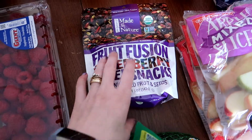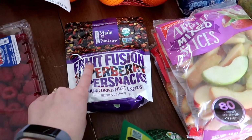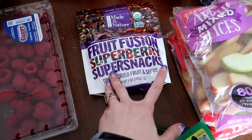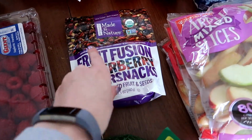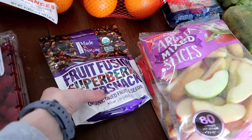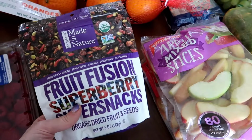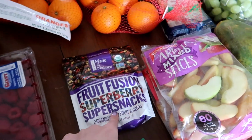I also got these. I really like the Made in Nature brand. I've tried a lot of stuff from them. I know they have it at Costco as well. These are the Fusion Superberry Super Snacks, and I really like them because they have dried cherries and dried goji berries. I think this was, again, $1.49 or something. It's a little pouch, great for snacks. So definitely I'm excited to try these.